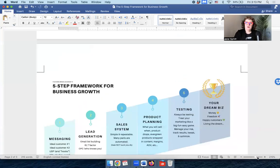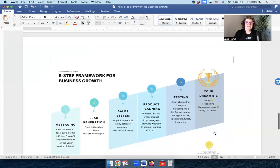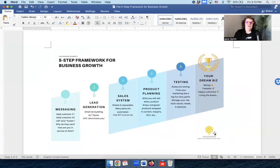All right, so yeah, so sales system, okay. Simple, repeatable, can be automated. Lots of it can be automated, and it doesn't suck. Like if you can get sales by going live on social 6 times a week, that's one thing, but that is not repeatable. That is not a sustainable sales system. That is something you do when you really, really need sales today, but that is not something that is a growth mode possibility.